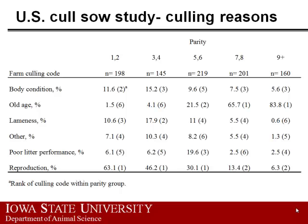If you look at the culling reasons within this data set of those sows that were from the farms where we had records, you can see that body condition culling occurred primarily in those early parities. Old age didn't occur, which is a good thing, till the sows did get really old. Lameness culling tended to occur all the way up through the sixth parity. And then poor performance really didn't get called for many of those till we got into our older parities, around fifth and sixth, when many herds have an automatic cull.